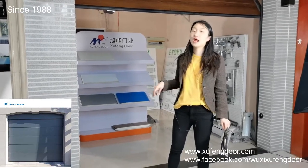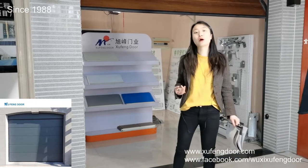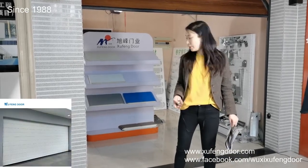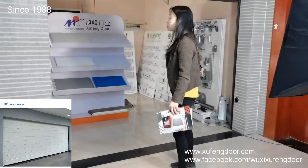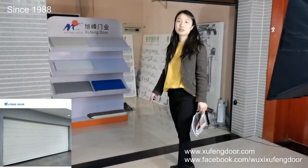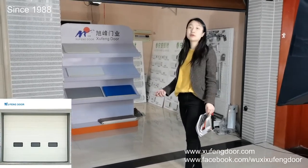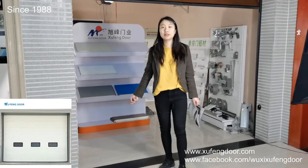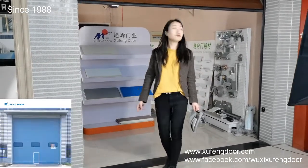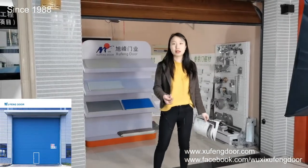Safety wise, we have already showed you some of the devices, but usually you would also ask what else do you have. For example, here we have the photo cells, which I haven't connected to the electricity for now, but usually if you have a requirement for the photo cell, we do have this type of setting optional, and we have the light alarm optional as well if you want something like this.